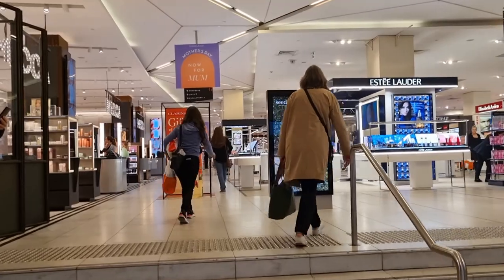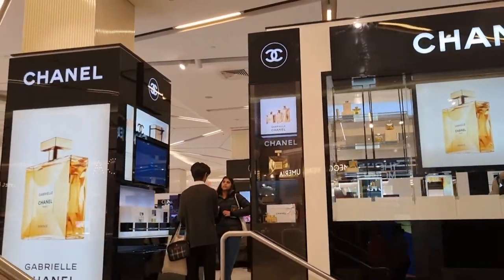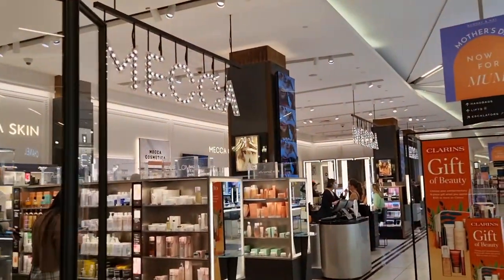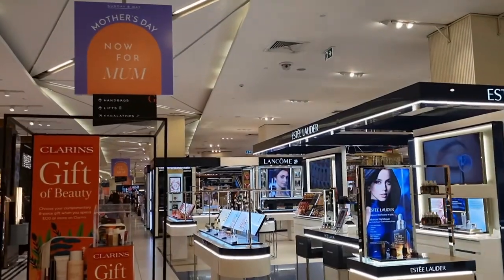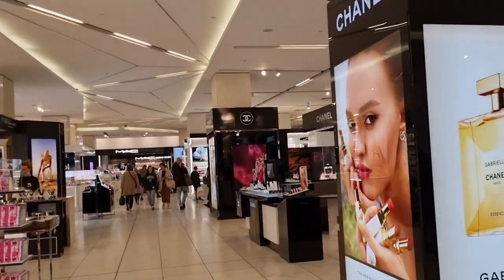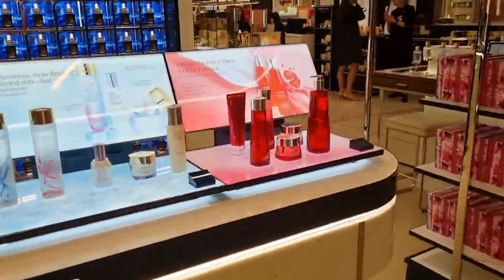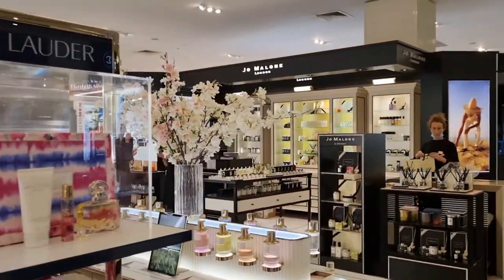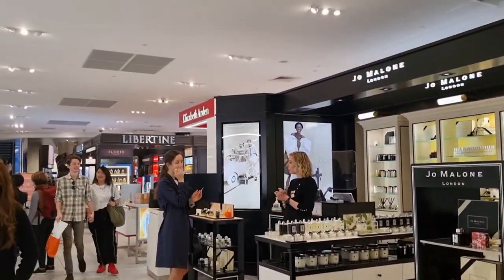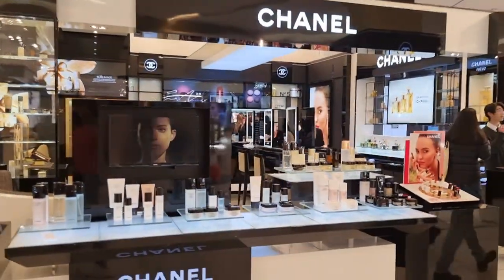We are going inside now, and you can see all top brands: Chanel, Estee Lauder, Mecca, and you've got the Lancome there. Many other brands. I can show you. It's like duty free. Got the Jo Malone London. We've got the Elizabeth Arden. And this is the Chanel brand.